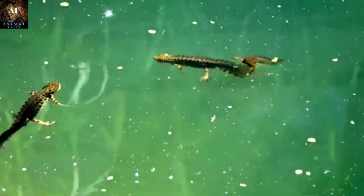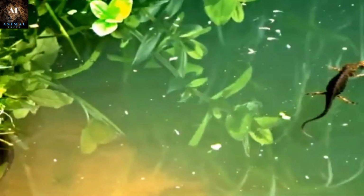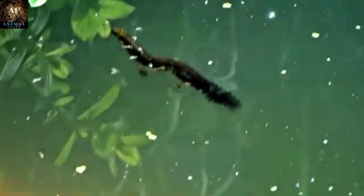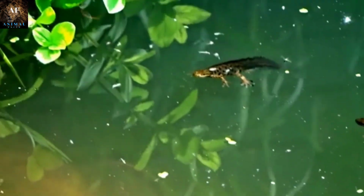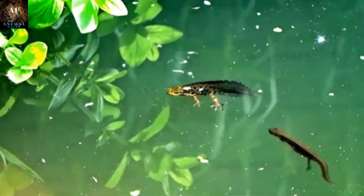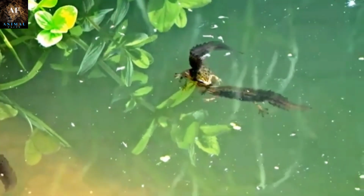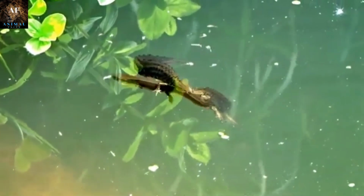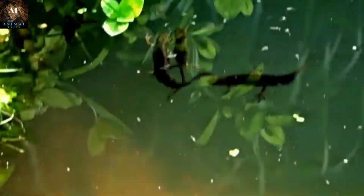As larvae, they have gills and a fin tail, resembling small fish. During this stage, they primarily live underwater, feeding on aquatic insects and other small prey. As common newts grow, they undergo metamorphosis, during which they develop lungs, lose their gills, and grow limbs. After metamorphosis, they become terrestrial adults and venture onto land, often moving away from their aquatic birthplaces.